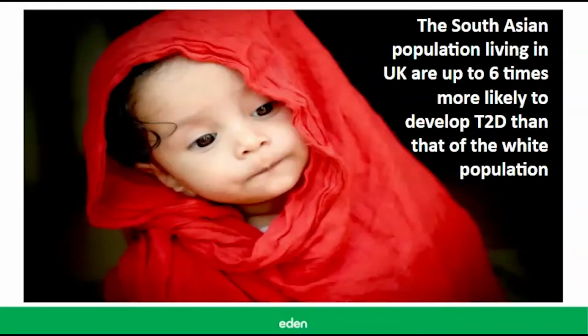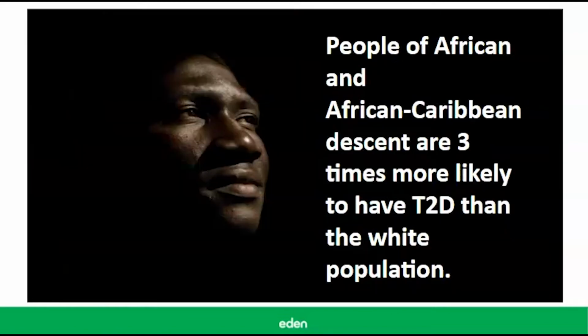Let's start by thinking about ethnicity and type 2 diabetes risk. The South Asian population living in the UK are up to 6 times more likely to develop type 2 diabetes than that of the white population. People of African and African Caribbean descent are 3 times more likely to have type 2 diabetes than the white population.